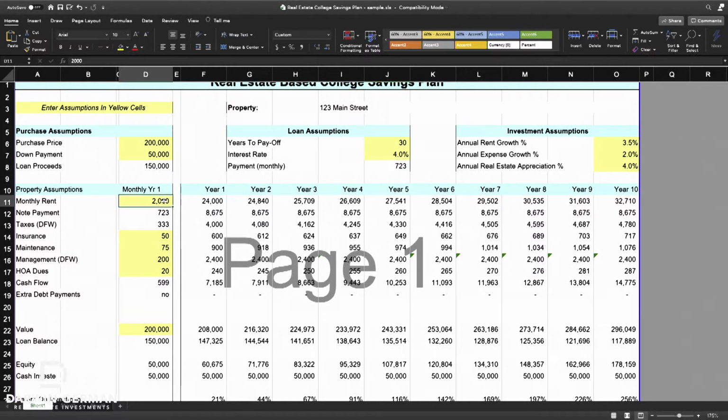Now, using the 1% rule, you're buying a $200,000 house that you can rent for $2,000 a month. You have your debt service payment of $723. Taxes in Texas, which are extremely high, let's put at $333 a month. Insurance at $50 a month. You're going to have maintenance costs. Let's put in $75 a month for that.